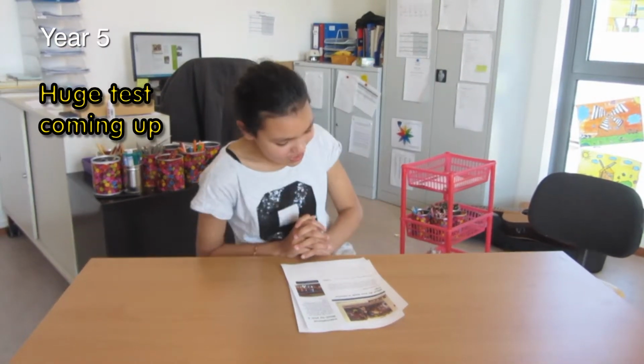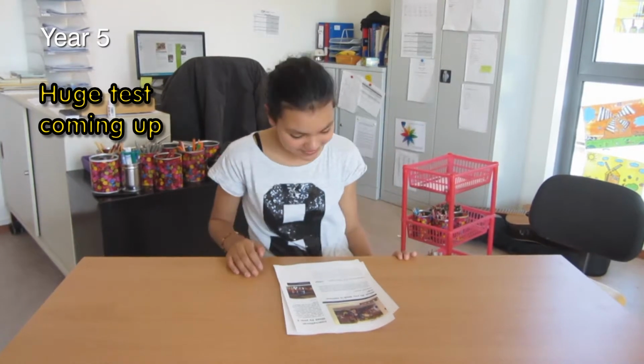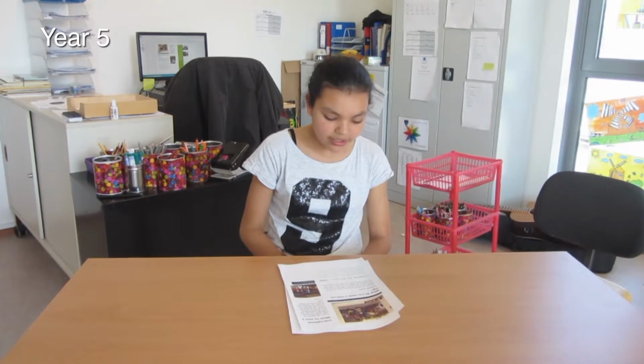Preparing for the test. Help! This week in Year 5 they have a huge test coming up. Now they have to repeat everything they learned in the past few months. But that's not the only thing they are doing in math, luckily. They are also learning about decimals, fractions, and division. They have a lot to do in Year 5, but they will need it in Year 6. And now over to our reporter Daria Matei.